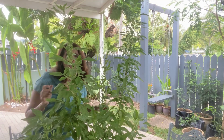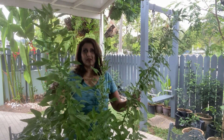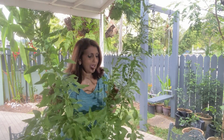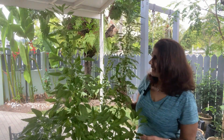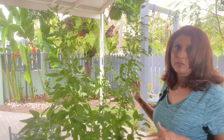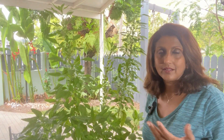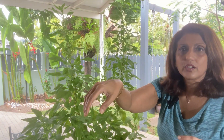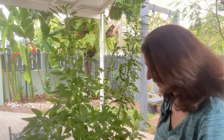So you can see now how tall these 3 plants have grown. This one is this tall, and then we have another one, and the one in the middle. So all of them have grown pretty tall. Another reason why I wanted to keep these plants and not harvest them was mainly because I wanted to see if they would actually produce a trellis from these seeds over here. You see, I have one seed in my hand. Can you see that? Just to highlight that to you guys.